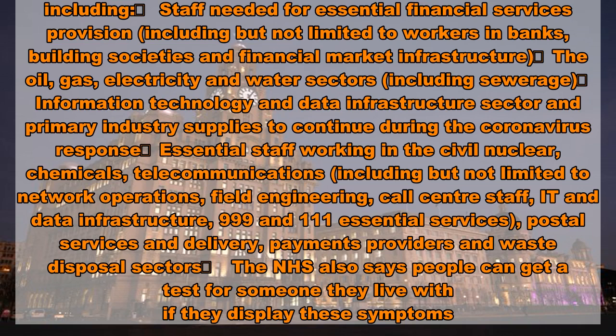RESPONSE) (essential staff working in the civil nuclear, chemicals, telecommunications, including but not limited to network operations, field engineering, call center staff, IT and data infrastructure, 999 and 111 essential services, postal services and delivery, payments providers and waste disposal, SECTORS). The NHS also says people can get a test for someone they live with if they display these symptoms.